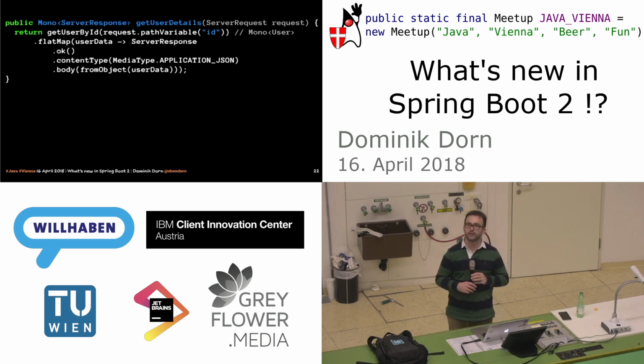Yeah? In this code, the goal was to provide a user receiving the ID, and then the user can use the ID to get the response. You give it an ID and you get some user data like first name, last name.